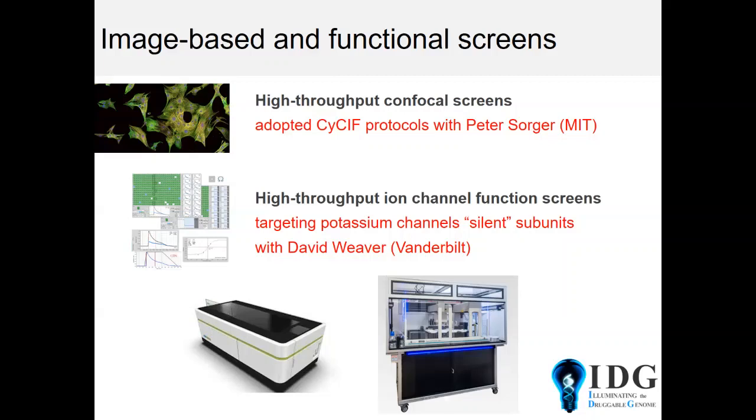To address this, we put together a team with Peter Sorger at MIT, who developed protocols that allow us to use cyclic fluorescence to determine ion channel localization, and this will be done using high-throughput confocal microscopy. Another important direction we're taking is to perform functional high-throughput screens to identify pharmaceutical agents for dark ion channels. Hopefully today I showed enough evidence that many ion channels are involved in human diseases, and CFTR was highlighted as one example that has a drug now, but how many other ion channels, specifically dark ones, have no drugs? So we need to find drugs specific against dark ion channels, and we believe this will have a great impact on human health.